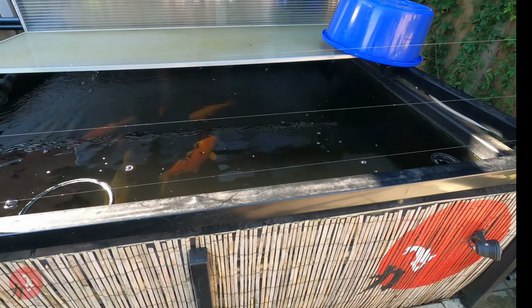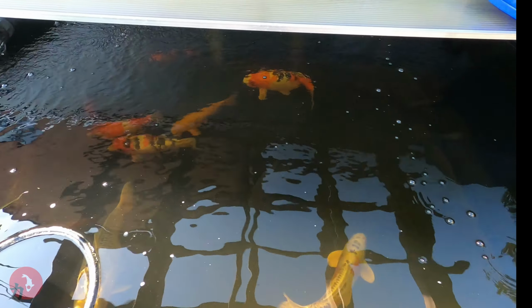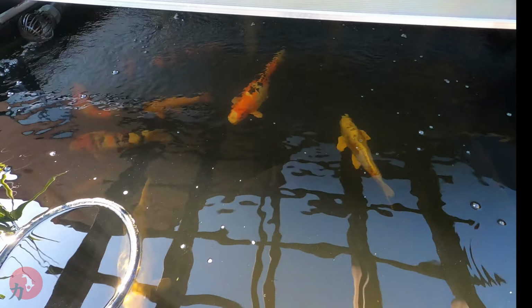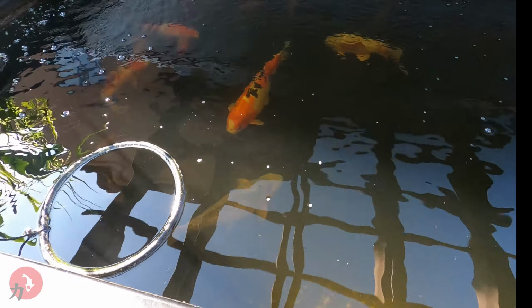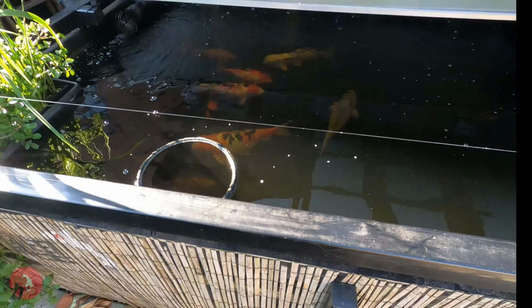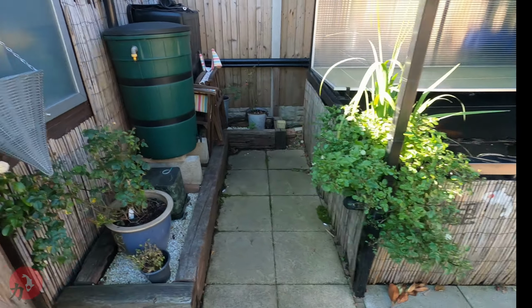So we'll nip into the filter house, we'll go and grab some food, and water temperature is down to about 12.5, so it's really cold, but we'll see if we can entice the new Deutsch Israeli koi up, because it's quite friendly. So let's take you into the filter house.